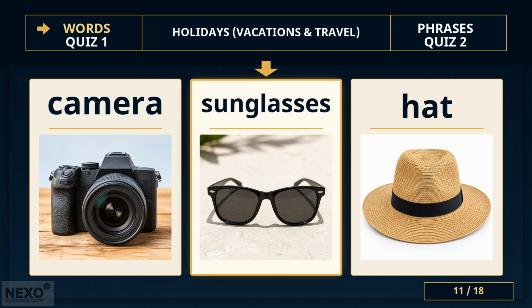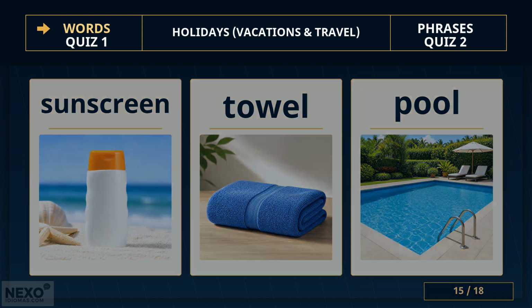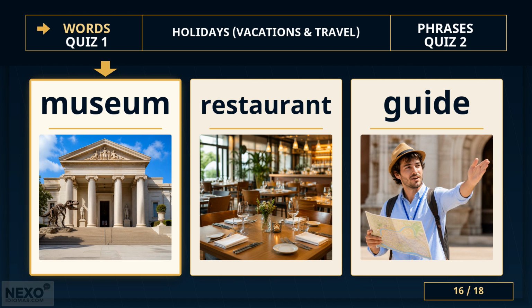Sunglasses. Hat. Sunscreen. Towel. Pool. Museum. Restaurant. Guide.